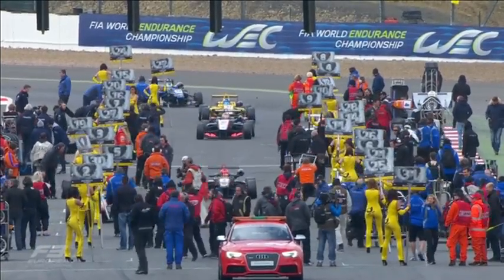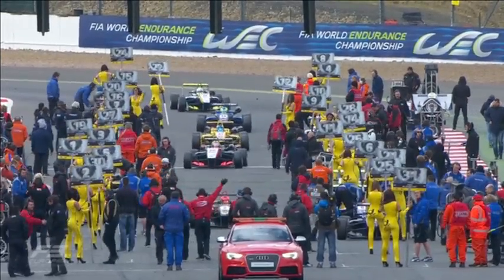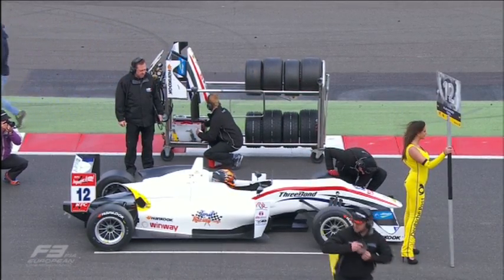However, in the second session, he was one of the few drivers to go quicker in session 2, which was at the end of the afternoon yesterday. It was a bit cooler, and he managed to go slightly quicker than he'd gone in the first qualifying session and got pole for race 2, which is later on this afternoon, and race 3.